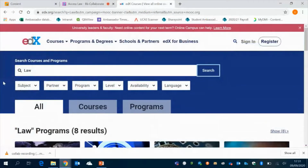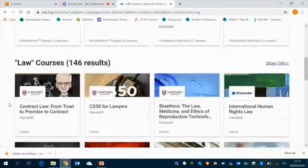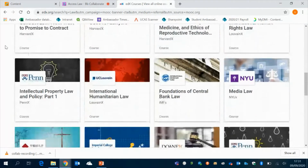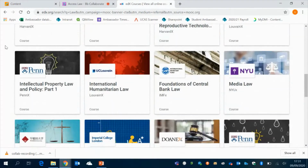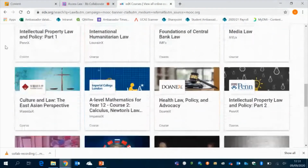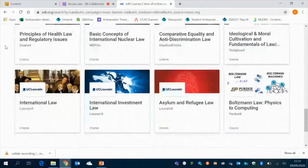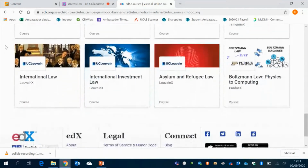So if you go on mooc.org, it'll take you to the edX website, and here you can search based on your subject area. If I went in for law, you can see there's over 146 courses run by universities all over the world. And this is where you can really show your interest in the subject. Obviously, looking through this list, there's probably one or two that'll scream out to you, and then that'll differ from what other students are interested in. So it really will show your personality based on what you've chosen.